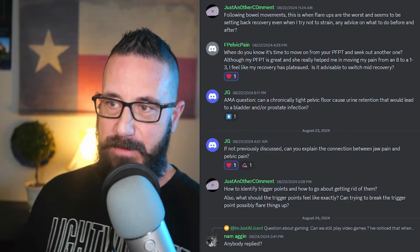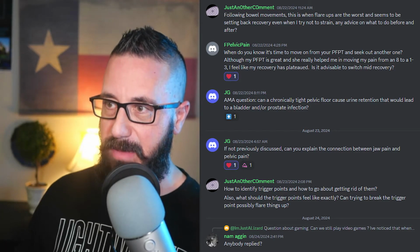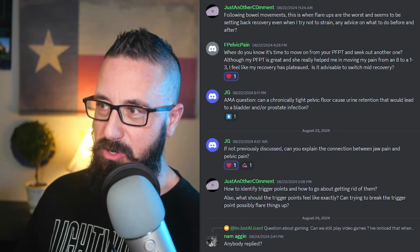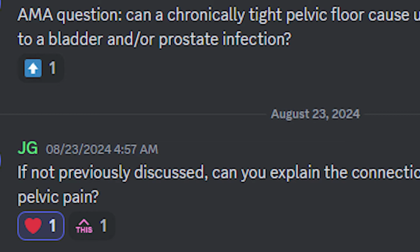Following bowel movements. This is when flare-ups are the worst and seem to be setting back recovery, even when I try not to strain. Any advice on what to do before and after? Reverse Kegeling is a great thing for me to do before bowel movements, and after. Also, just a quick reverse Kegel, just to kind of let the pelvic muscles know that it's okay to open up. You don't have to have that rebound pain and tightening afterwards. But Becca, any thoughts on that?